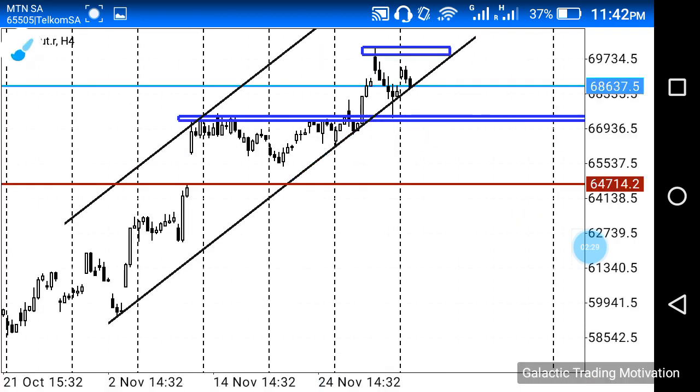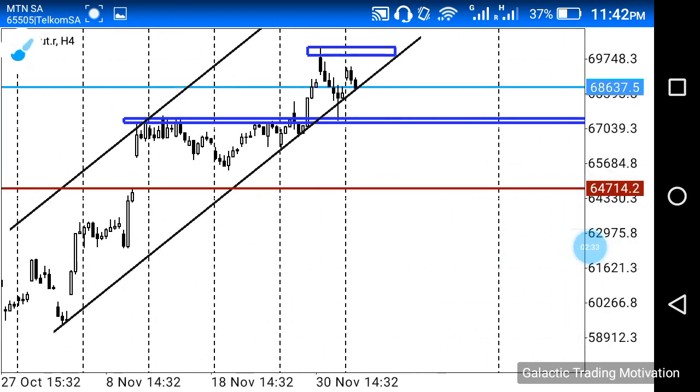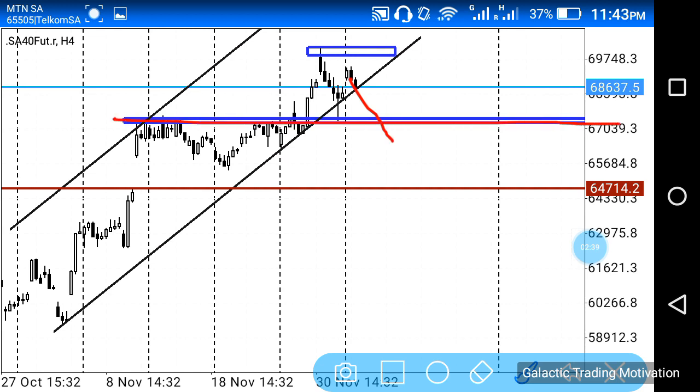So should the market also push further down and close below this neckline over here, which is now a very strong level of support, what I would do is wait for the market to head back to the neckline to test it, and at the neckline is where I would look for further selling opportunities. And my next take profit zone should be this level over here. Why do I say this level?